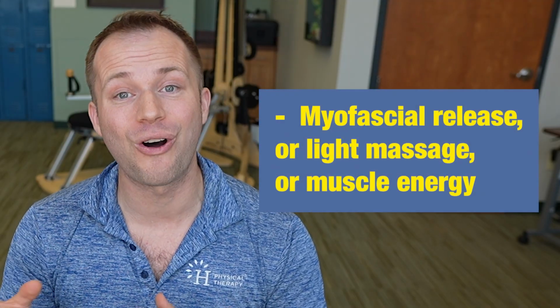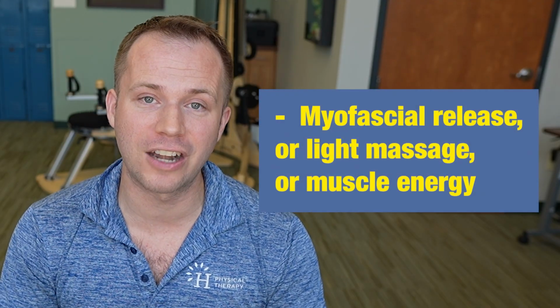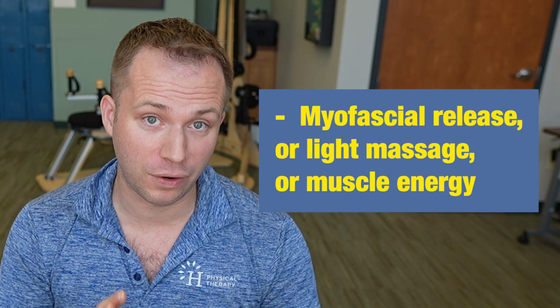Adjunct treatments like gentle manual therapy, which may include things such as myofascial release or light massage or muscle energy, supervised by a skilled provider, can help. Biofeedback may also be beneficial. Remember, every person's path to healing is unique, so find what works for you and never give up, even if it seems like you're spinning your wheels at times.